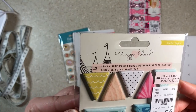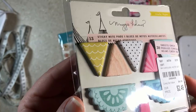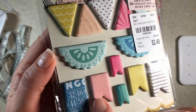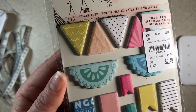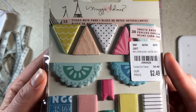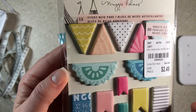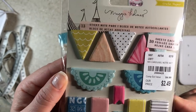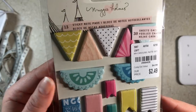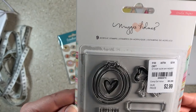And I got this Maggie Holmes carousel set. It has their little tiny sticky notepads. So you could peel these off, like these blue ones. There's a whole bunch of layers right there. And these things are ridiculously adorable. So you could use these on a million different cards. You could take them apart and use them on a scrapbook page. You could just glue the whole thing the way it is onto something so you have dimension. Adorable.